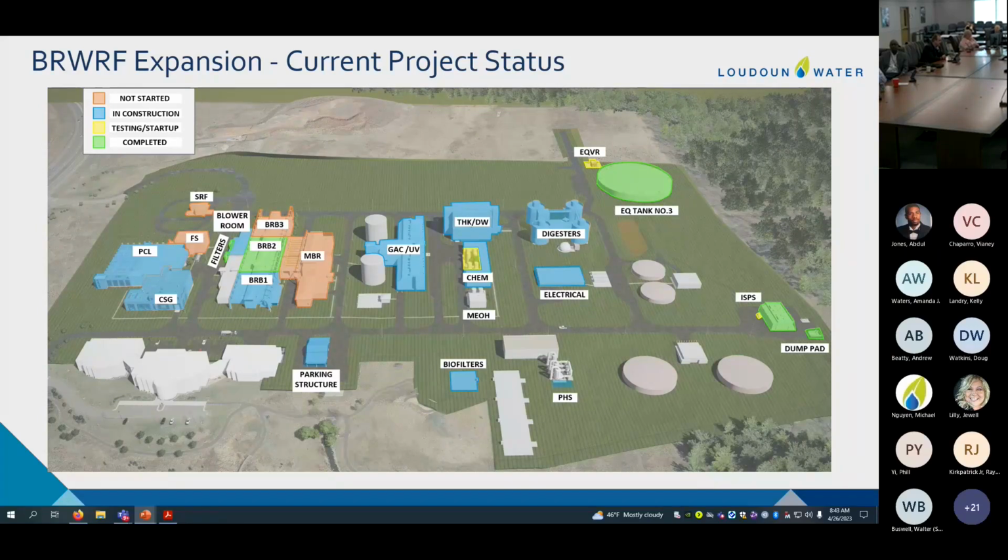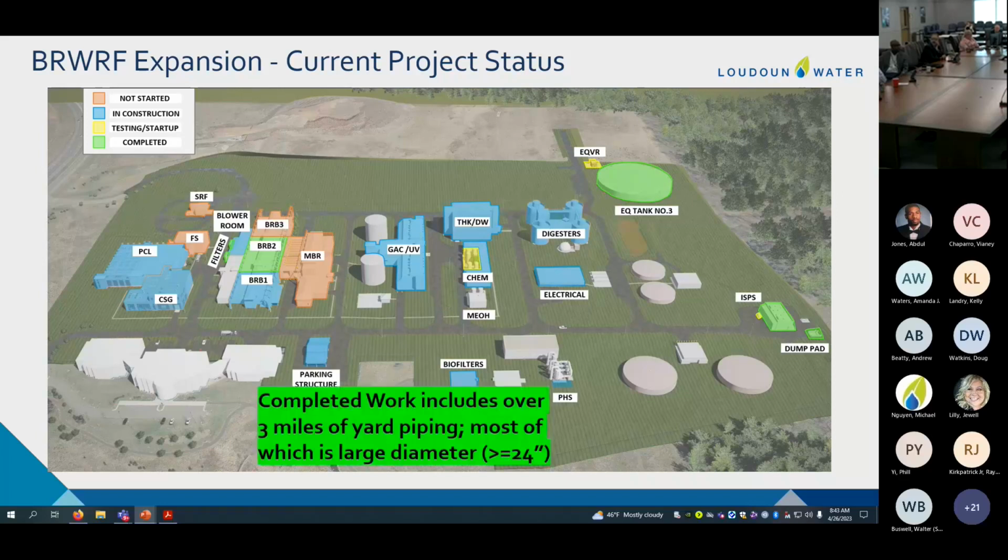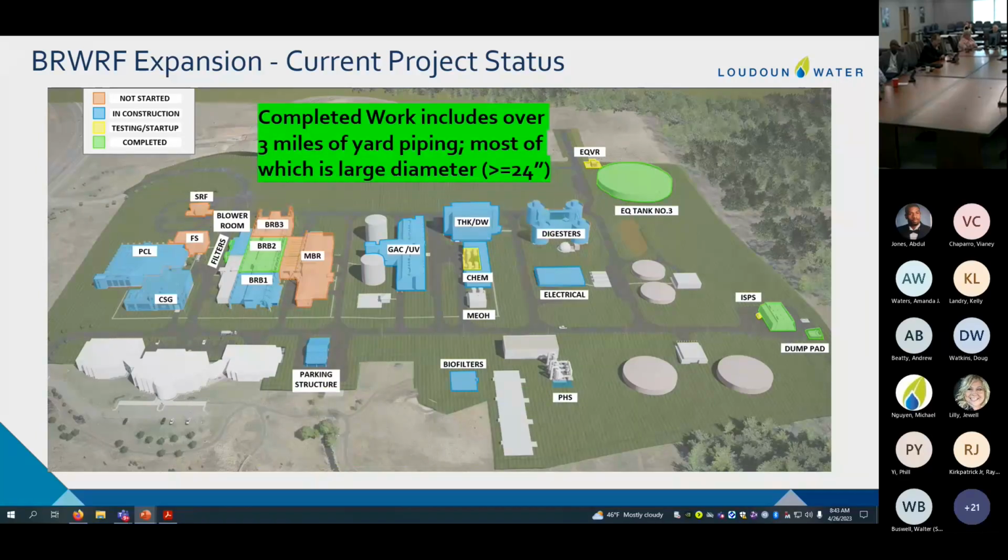And then also, I don't want to forget one very important thing, and that is yard piping. So I did not put these spaghetti looking yard piping on this particular graphic. I just decided to put an annotation here, but we have completed about 16,000 feet of mostly large diameter yard piping as well. So that's all in the ground and complete on the project.